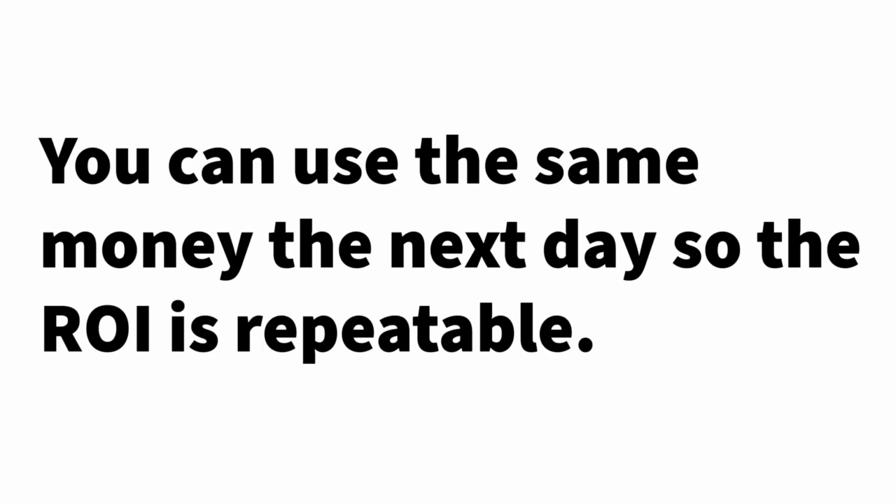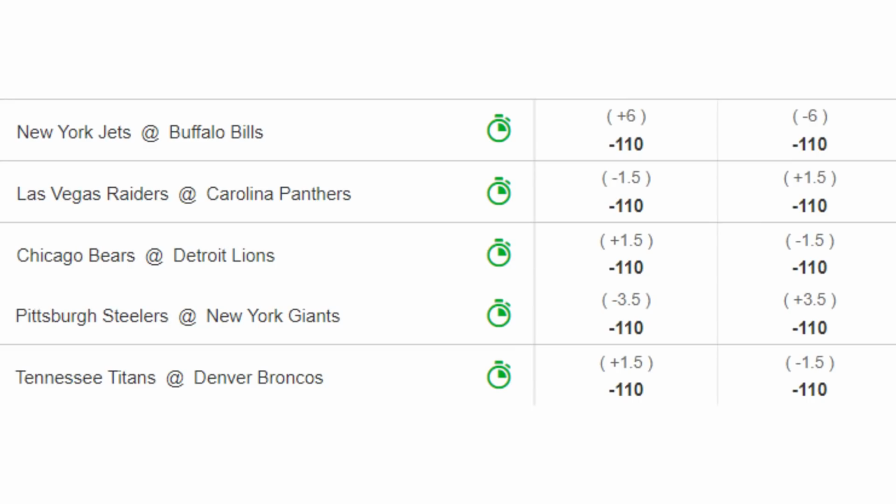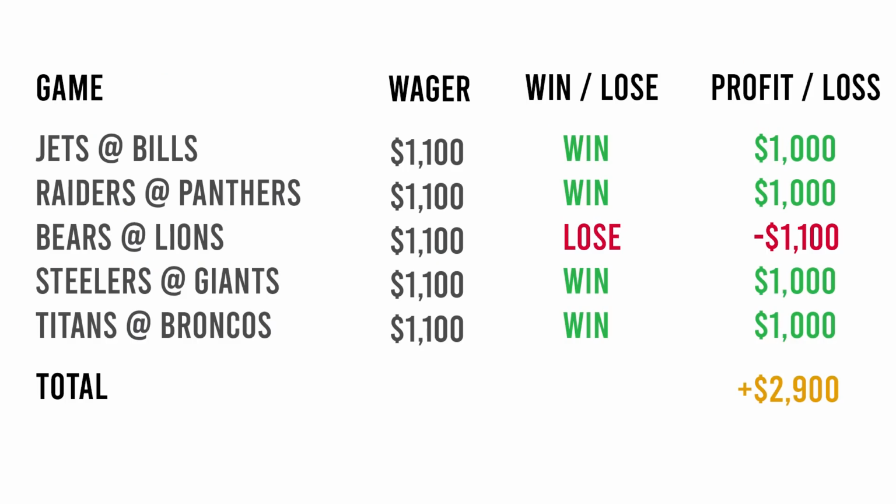The core reason why this works so well is because you can use the same money the next day, so the ROI is repeatable. Here's a simple example to explain. Let's say you were to bet on 5 NFL point spreads today, each priced at -110, and you invested $1,100 on each game to profit $1,000 on each game. Now let's assume you win 4 of those games and just lose 1. So you end the day with a profit of $2,900.